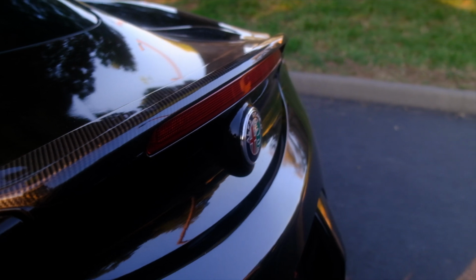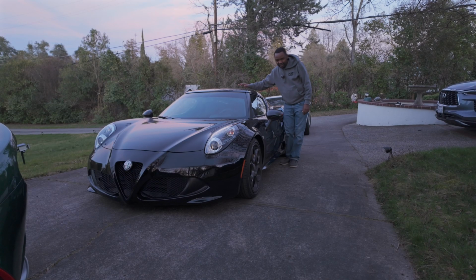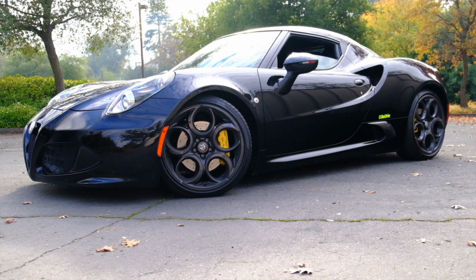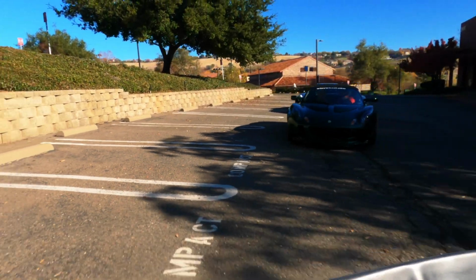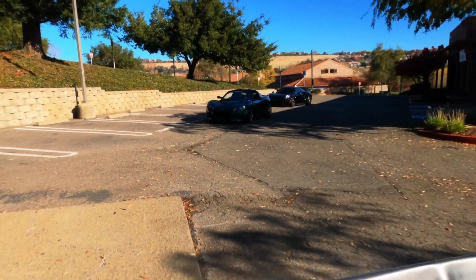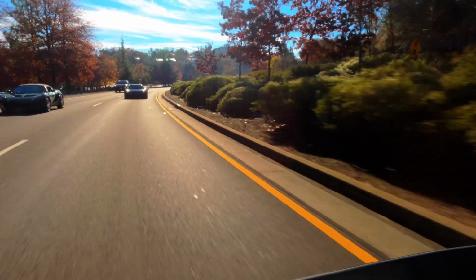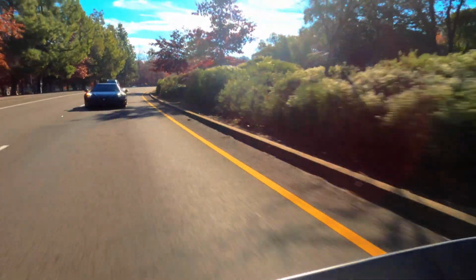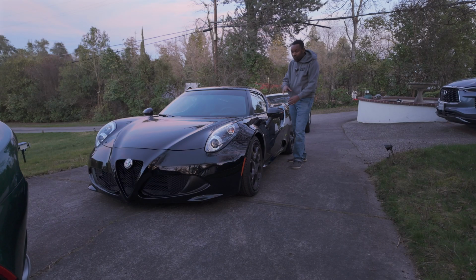The next car on the list is my beautiful Alfa Romeo 4C. This is my baby. I bought this car thinking that I'll own it for 1 year and then I'll sell it and buy the Elise. But since owning it, I have fallen in love with this car. This has a stage 1 tune. It has around 280 horsepower and around 310 pound-feet of torque for a car that weighs only 2,500 pounds.